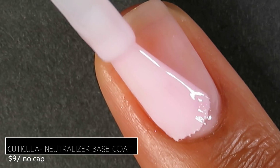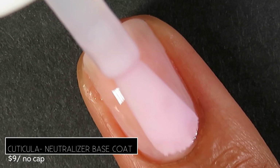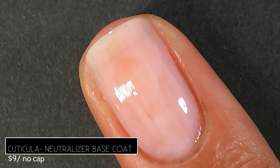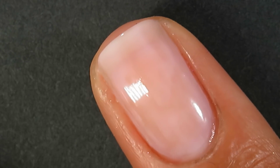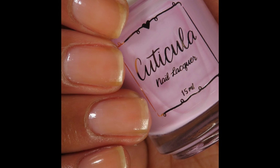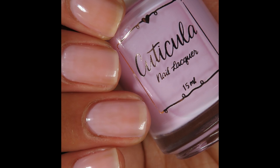This might even also be a great candidate for some negative space manicure type stuff and some French mani type stuff. So here's what it looks like in 2 coats. Picture it as 1 coat of the neutralizer base coat from Cuticula, and then here is 2 coats.